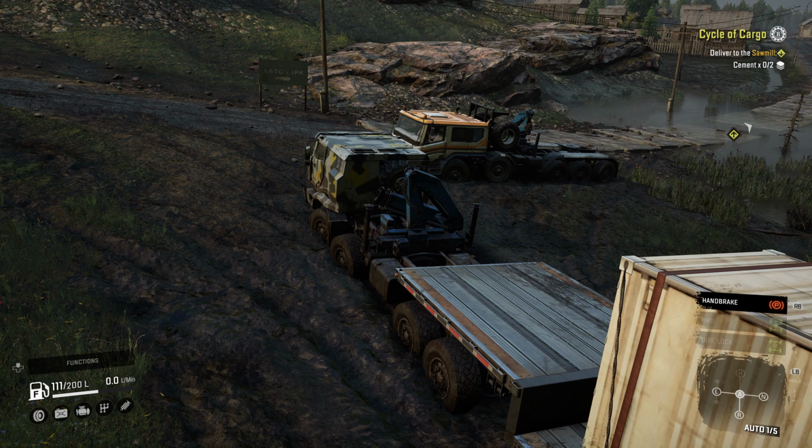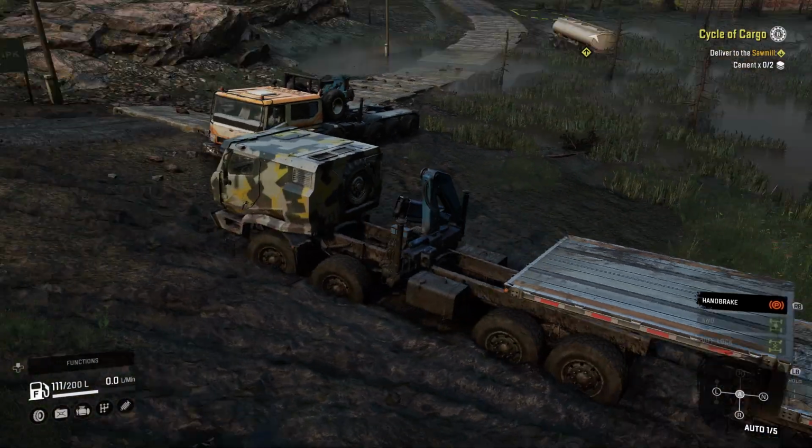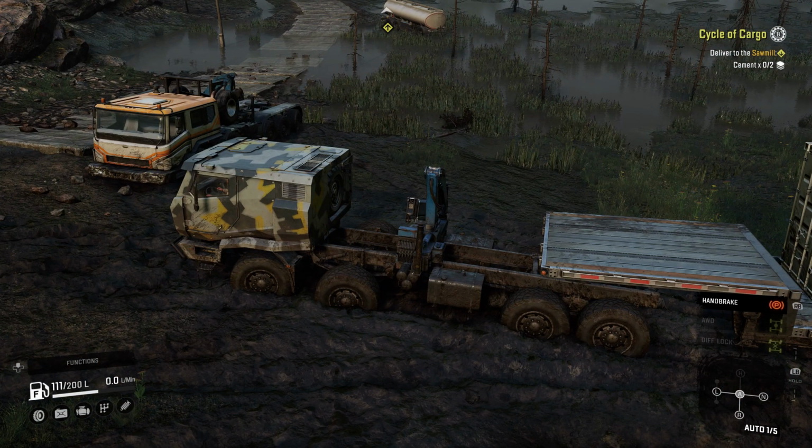But otherwise guys, that's all there is to it. They're both great trucks, fantastic trucks all the way around. I would definitely recommend them if you guys are planning to buy something like that at some point. Otherwise, sell some trucks, get these trucks if you're looking into getting something crazy that can do pretty much any job. You would not regret it.